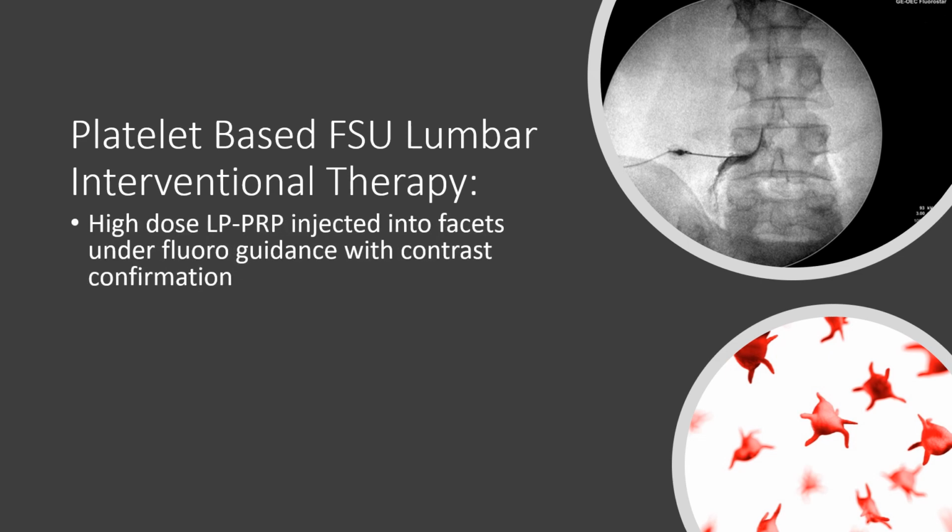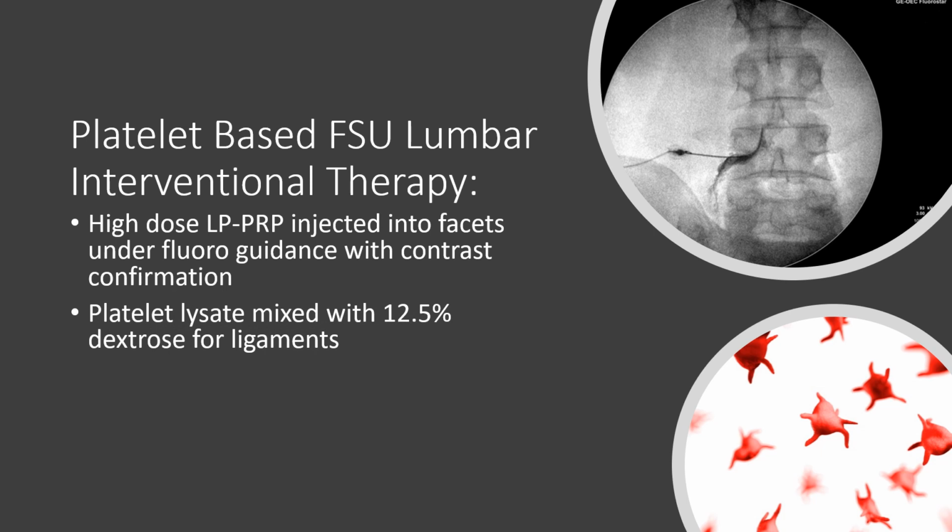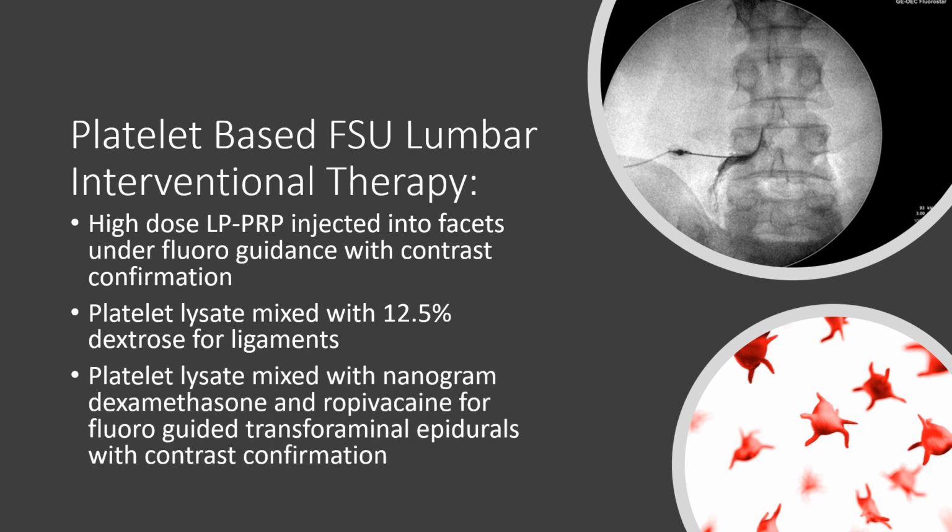So again, this is high-dose PRP injected into the facets. This is platelet lysate and dextrose, so sort of a growth factor augmented prolotherapy for the ligaments. And platelet lysate mixed with nanogram dexamethasone and ropivacaine for fluoro-guided transforaminal epidurals.